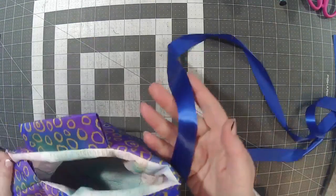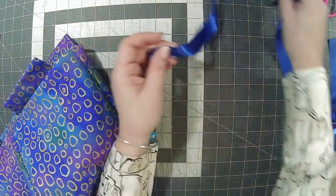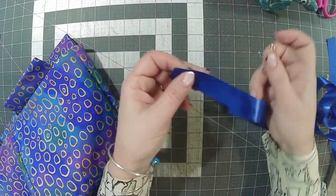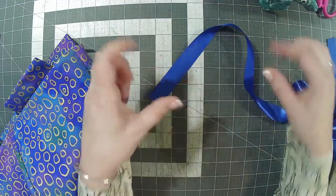So I've chosen a ribbon to match. You could make your own ties though if you wanted to, if you haven't got ribbon. If you want to make your own ties, I would just do like we normally do, when we fold it into the centre, iron, and then again.